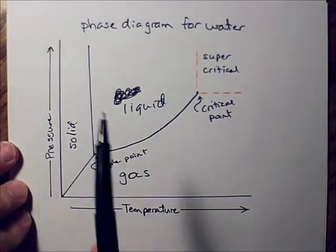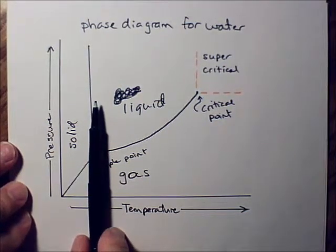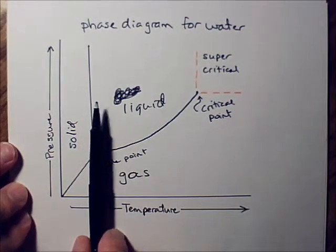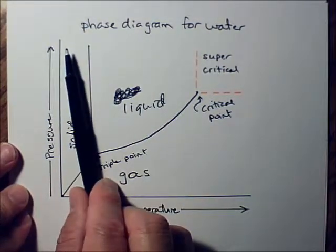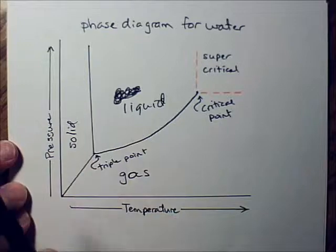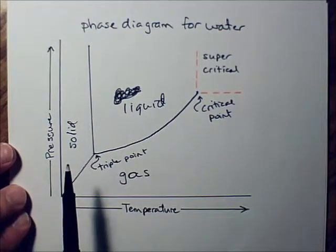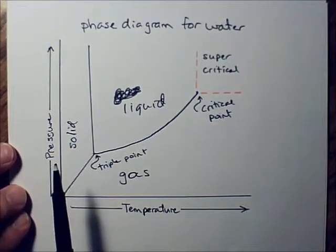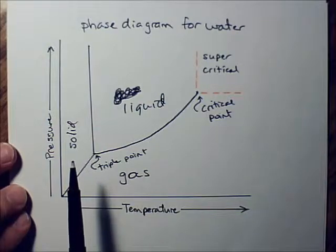Okay. Now, this happens because water behaves like almost no other substance on our planet. This negative slope, that is to say the line is leaning backwards, is important to the way that things work on our planet. Okay? Without that behavior for water, life itself could not exist.